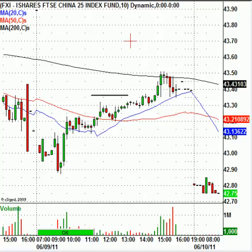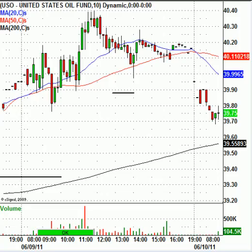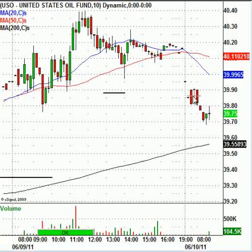Let's take a look at the USO. Okay, yesterday USO closed at $40.14. Today USO is trading down just a touch here to 39.75. So again, we'll see exactly how this all plays out. It's a Friday. I usually don't want to make too much out of it.